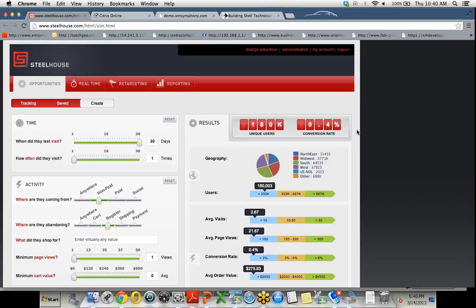So our customers log into their Steelhouse account, and then they can start building profiles of users. So for instance, they can say, I want to see users that have come from a social media, say Facebook, where they have abandoned my site at shipping, where they have looked at 10 page views. And over here, it starts building up a profile of those users and showing the conversion rate of those particular users.